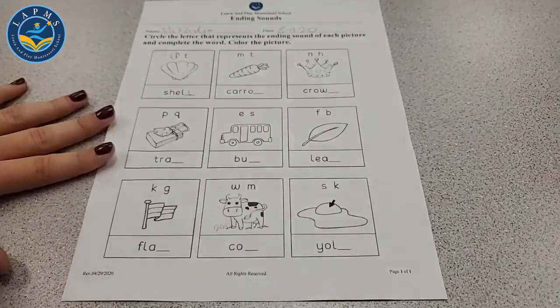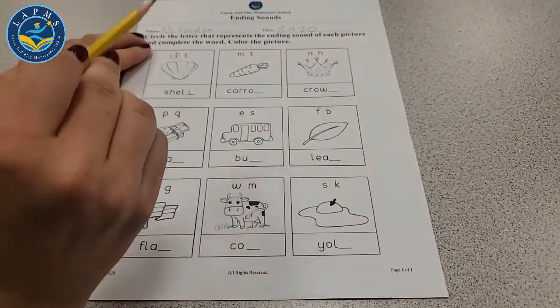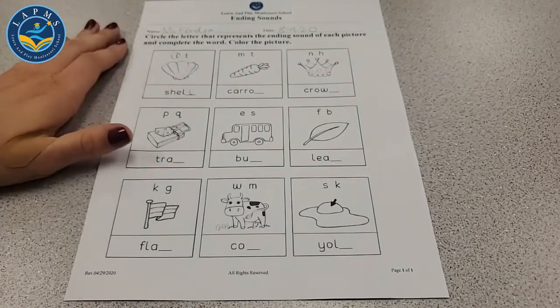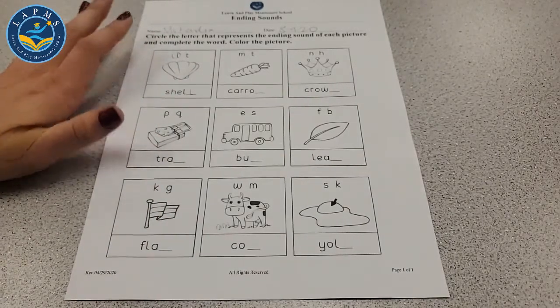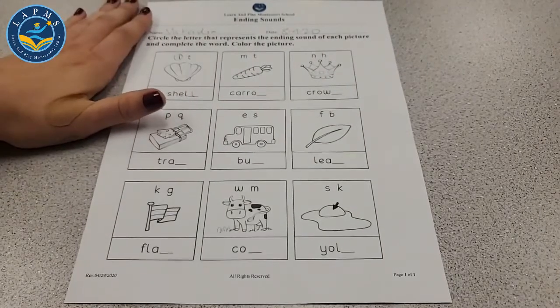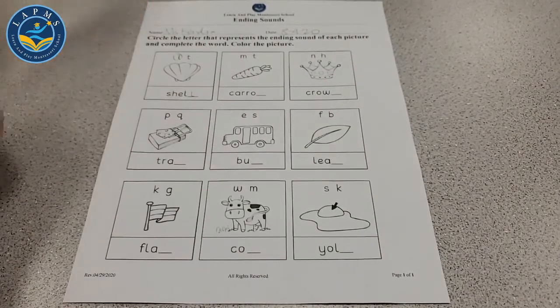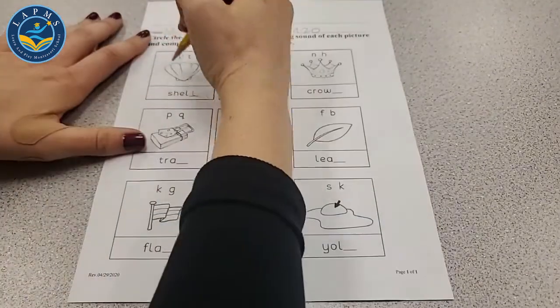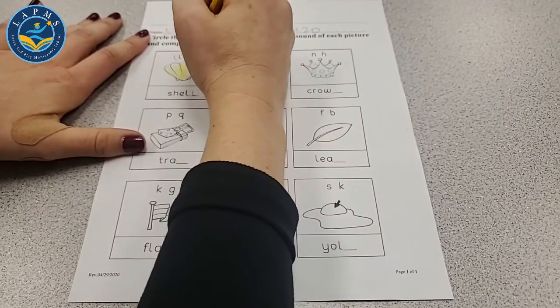Shell. All right, this L has a little at the end. We can write it just straight, or we can copy this one today. The next picture is what? Did we forget to color that shell? Sorry, shell. Sorry, yellow shell.